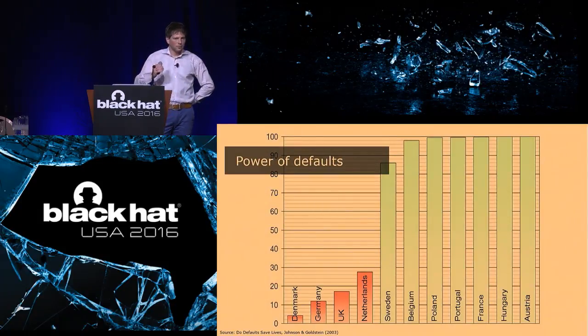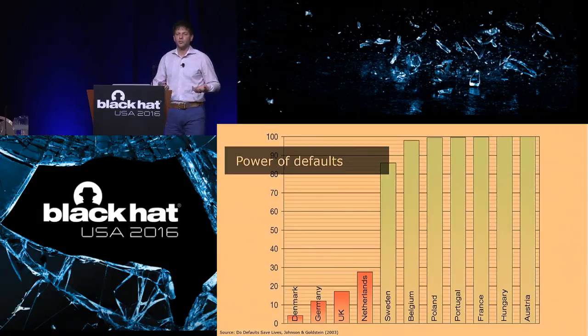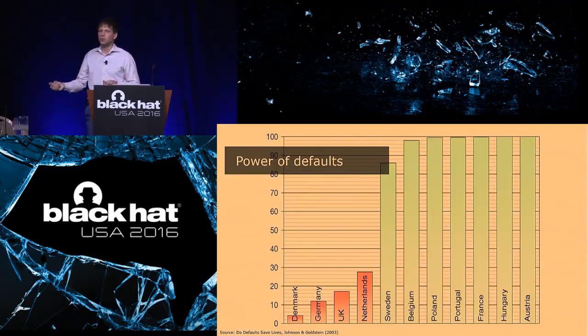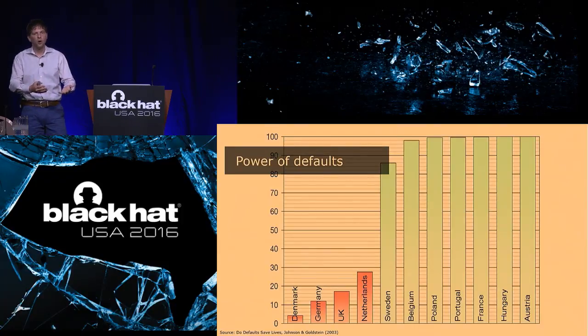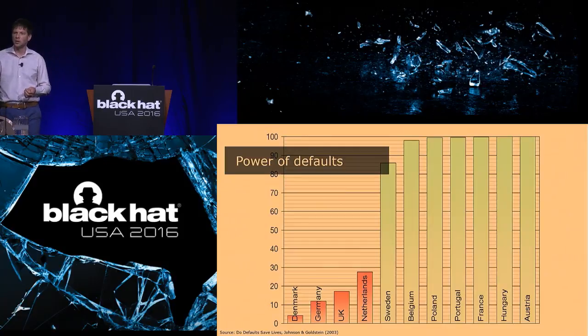Another undervalued concept, if you ask me, is the power of defaults. People are very much inclined to stick to a default choice when it's presented to them. Whenever they're offered a default choice, they're not willing, you could say, to change to the other option. And what you see on the screen are percentages of organ donors in various countries. The difference between the green and the red bars is that the green ones, where you have almost 100% of the population registered as an organ donor, have a system where people are by default registered as an organ donor unless you opt out, unless you write to the government that you don't want to be a donor.